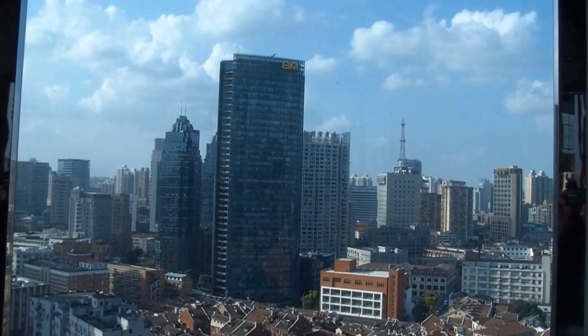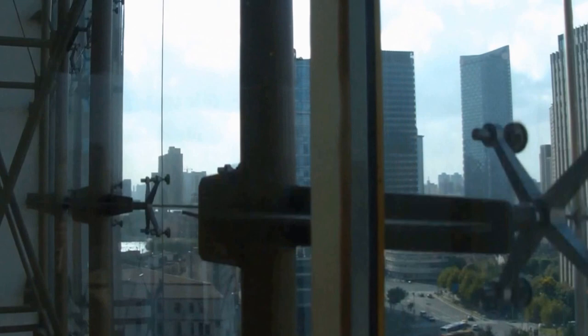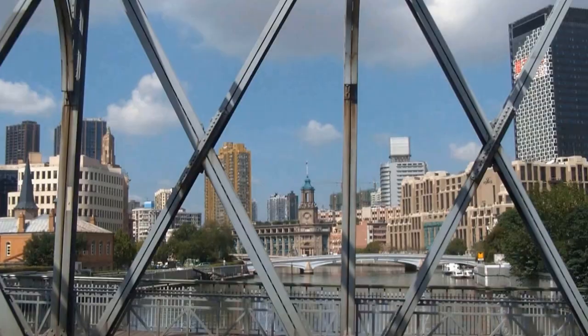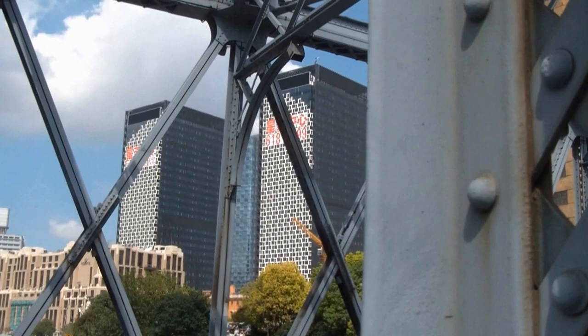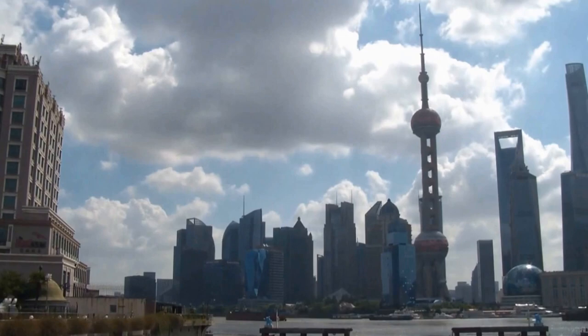Oh, yes. You can see the city. It's down over here. See all the city. Very nice. Okay, so we're gonna walk over the bridge. My hotel is over there. Can't really see because of the sun.